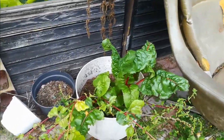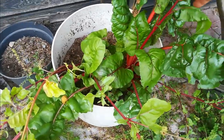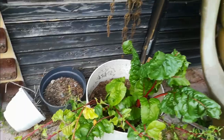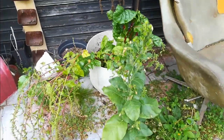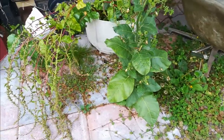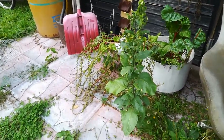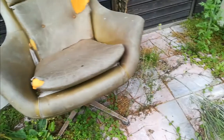Did some rhubarb chard here and then kind of forgot about it. Should have been harvesting this. Have harvested a little bit, but that went well out there just next to the greenhouse. Tobacco plants are growing up through the cracks between the tiles. Didn't plant them, they just decided that's where they wanted to grow.